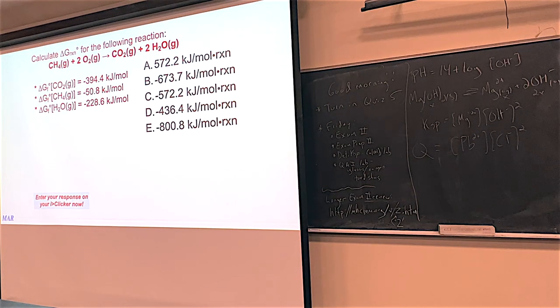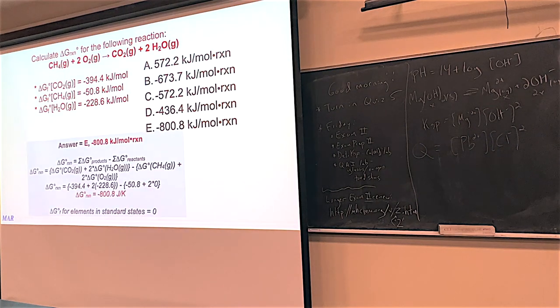Well done. So again, delta G products minus delta G reactants, multiply the water by 2 because you have 2 of them. The O2 is not listed because oxygen is an element, and the elements in their standard states have delta G and delta H, by the way, equal to 0. The overall value here comes out to be answer B. Nice job. And that's good.